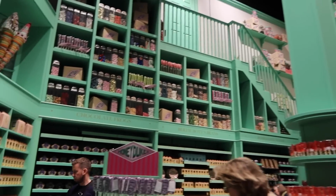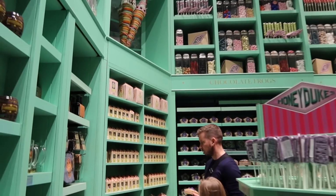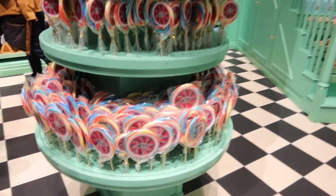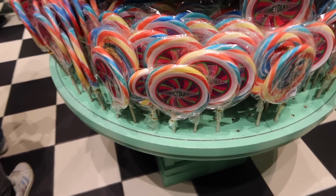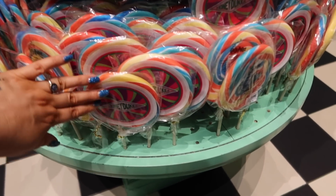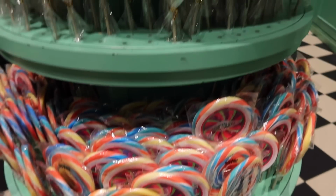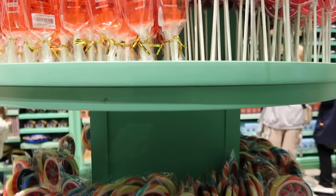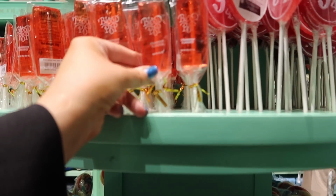How amazing is this? This is where Harry goes straight away. It's so funny. He's straight away to Honeydukes and he always picks up the Honeydukes lollipop. They are massive. Look at the size next to my hand. They're huge. You can get smaller ones as well, but he goes to that one, doesn't he? He loves the blood pops, so maybe I'll get him one of those later.